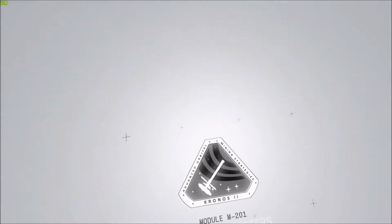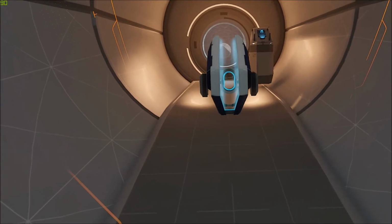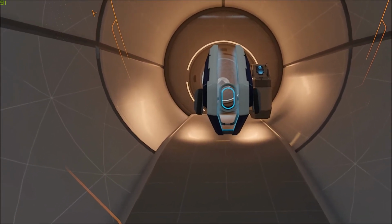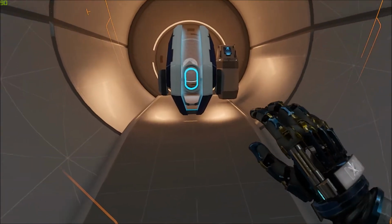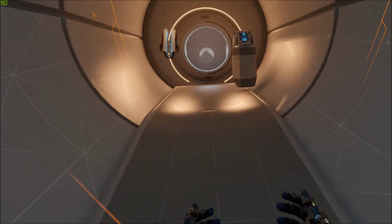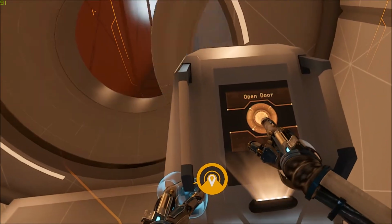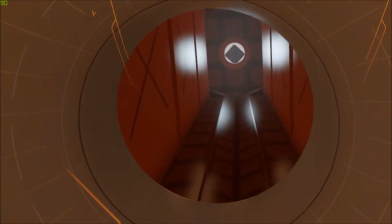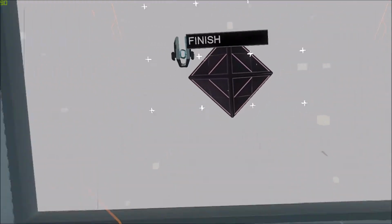Module M-201. Primary boosters. Your EVA pack allows you to boost forward in the direction you are looking. When you are ready, please exit the activation pod and use your EVA boost to reach the console ahead. Well done. Please press the hollow button to continue. Now boost to the end of the hall before the walls close in on you. Multiple boosts may be required. Excellent.